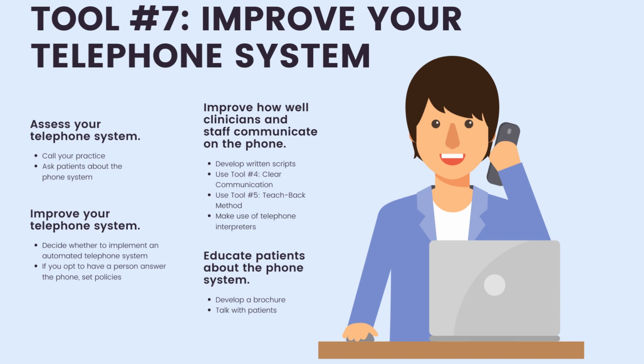Were you put on hold? Were you instructed to call another number? Questions like these are helpful when assessing your telephone system. Be sure to also ask your patients about your phone system. What comments do they have?